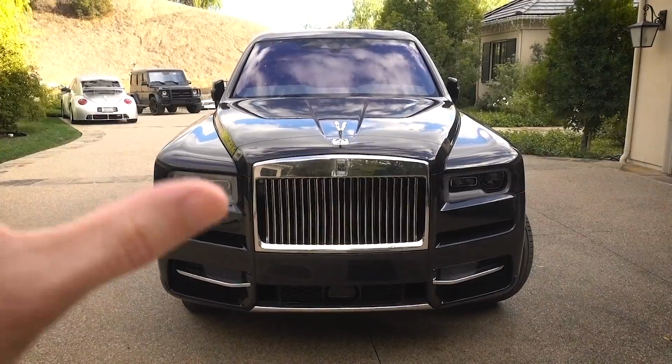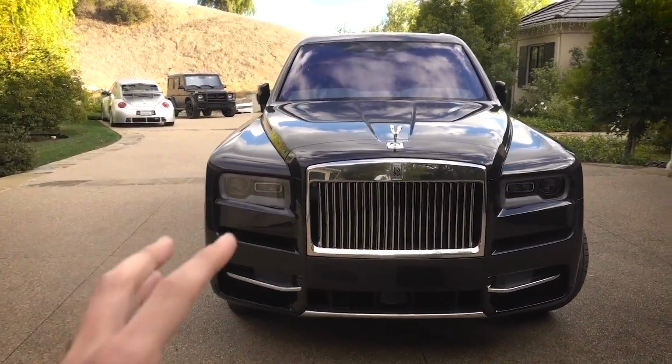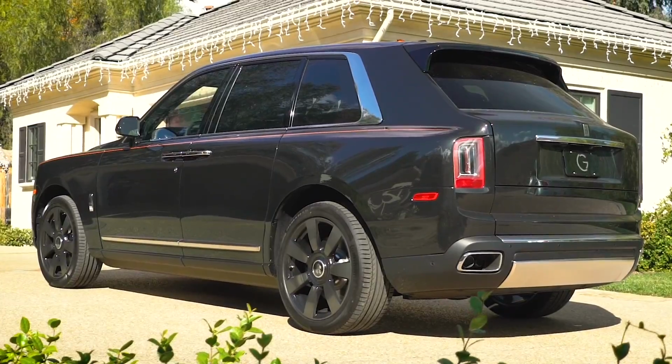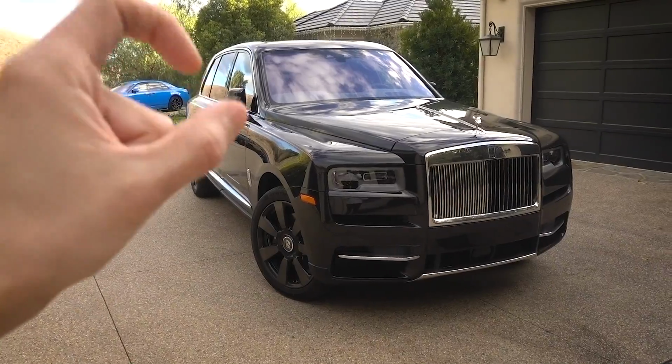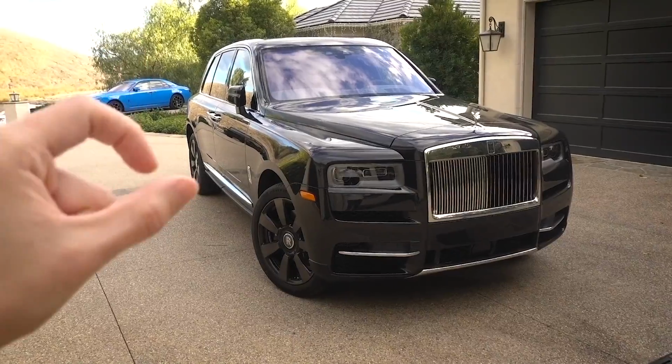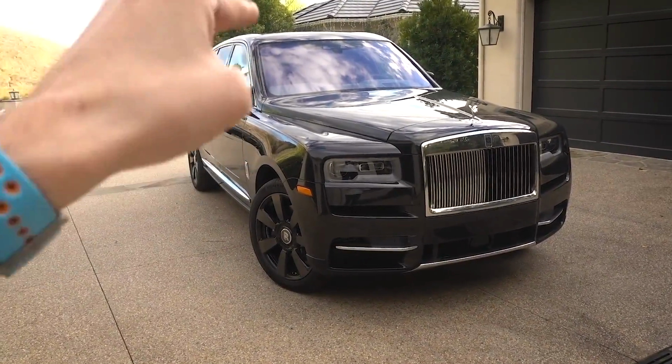I am a little scared that a lot of people that have never been in a Rolls-Royce are just not gonna get it. A lot of people are looking at it like, it's just a Phantom with an SUV body. Yes, but that's a great thing. And it's really hard for those people that have never experienced a Rolls-Royce to get past just that idea. Make sure you don't, because this is a car really, really worth your time.